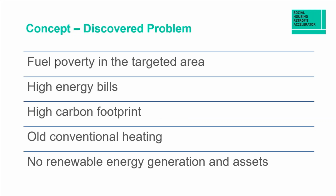Aberdeen Council found the following problems in their social housing tenants and properties. Maybe a few of you recognize similar problems in your portfolio housing estate. As we know, fuel poverty is a major issue in the domestic sector. The unpredictable energy price rises just amplify this issue.